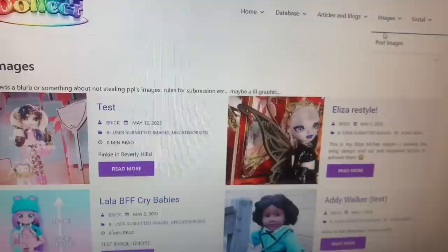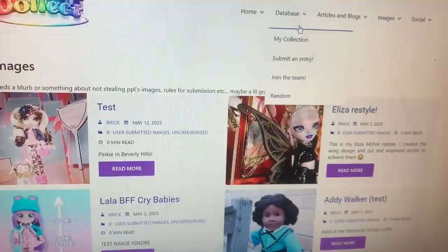Anyway, so that's how images work. I thought it would be really cool because it would encourage more doll photography, and also sometimes the stock photos don't really tell you a whole lot about how a doll actually looks. So it would be really cool to be able to see other people's and how they restyle them and how they did their hair and stuff.